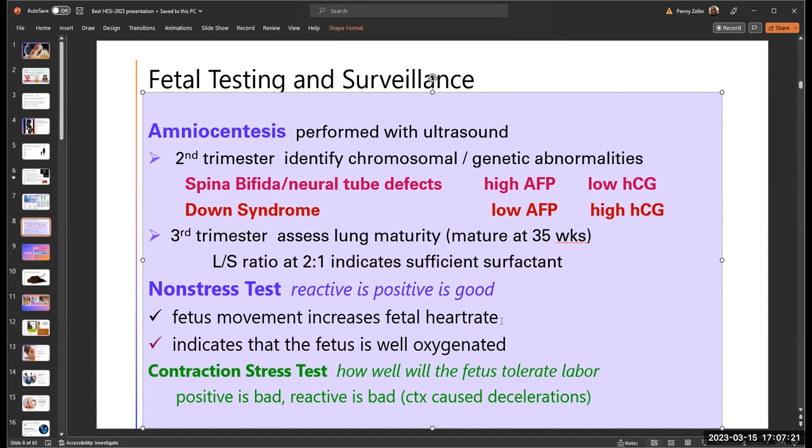So reactive non-stress test is good. The heart rate of the fetus increases with movement. It means that the fetus is being well oxygenated. There's no trouble with blood flow from the placenta to the fetus. And the contraction stress test is actually causing contractions. And we do these to see how well a fetus will tolerate labor. So a positive or a reactive one is bad. So it's the opposite. In other words, if the heart rate of the fetus drops, it's reactive. And that means that the contraction is actually causing deceleration so that the placenta is not well perfused. There's some kind of deficiency there.